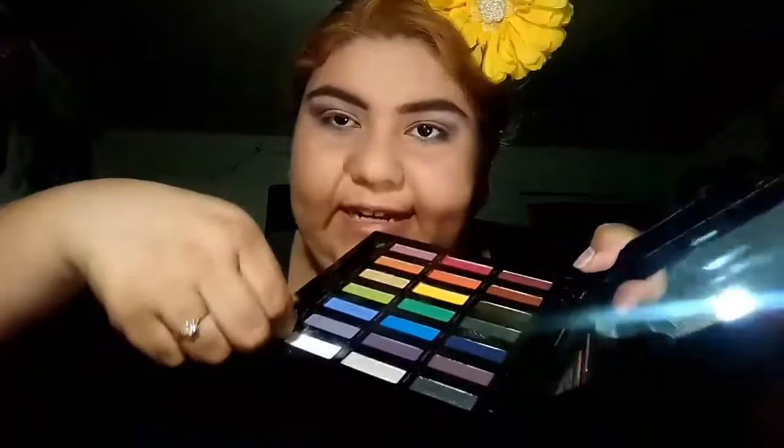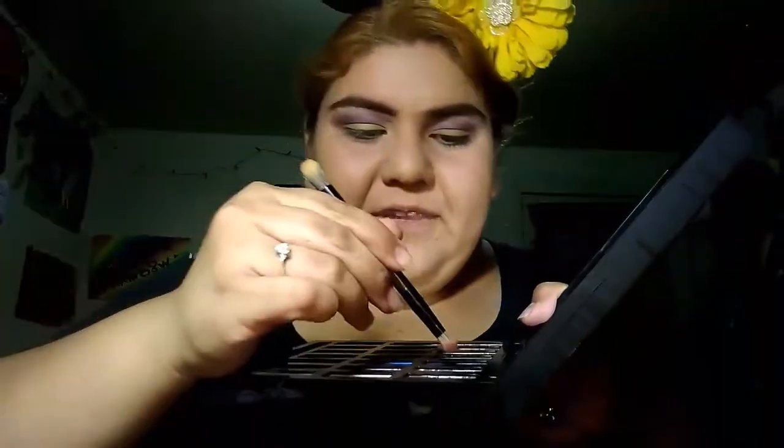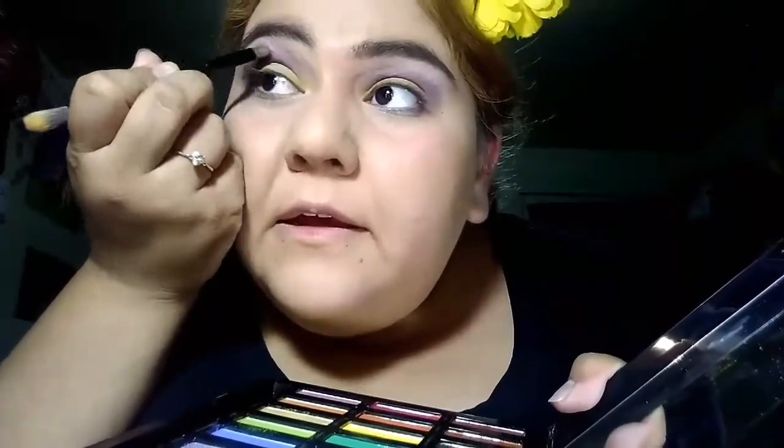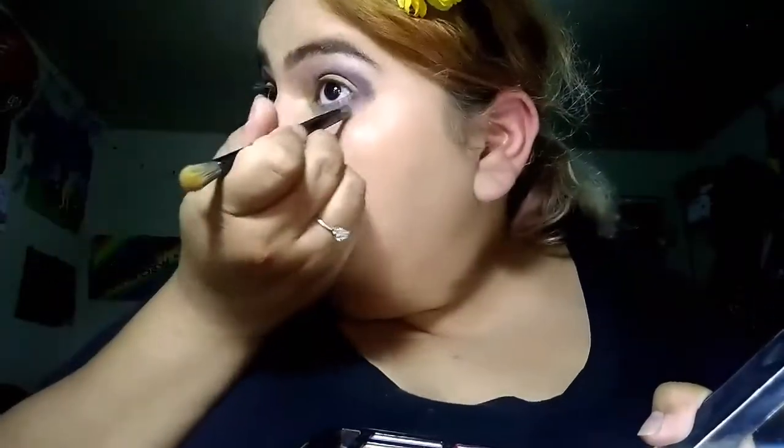So I'm going to use the brush that came with this palette, and I'm going to go in with Delirious, which kind of suits the Joker. Okay. And I'm just going to apply that right here in the corner of my eye, just working upwards. Same with the other side. Apply that in the corner and just work it upwards. And I'm just going to let that touch my lower lash line area a little bit.